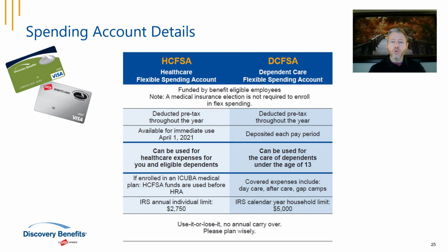Your employer offers 2 accounts, which I'll go over in detail. But before I jump in, I want to note that both of these healthcare flexible spending accounts, as well as the dependent care accounts, require you to make an active election every year. And so during open enrollment, you will let your employer know that you'd like to participate and how much you'd like to set aside from your paycheck to fund these accounts.